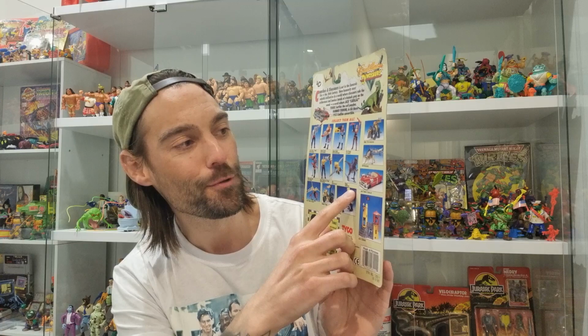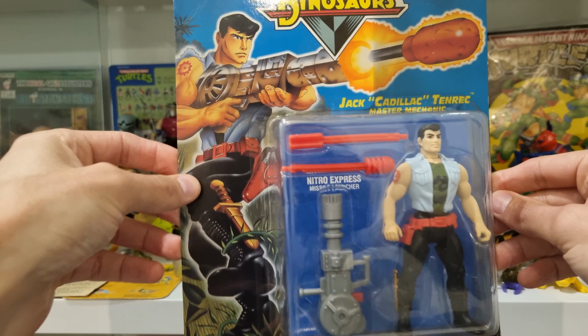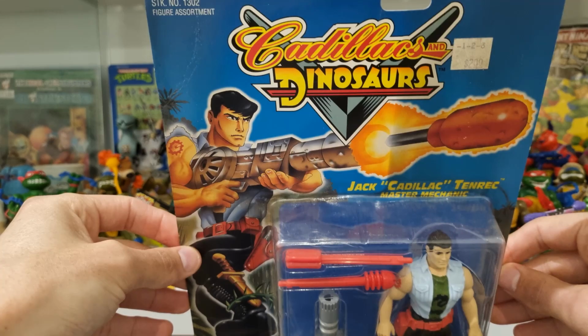But in any case, a bit of randomness for the collection in the form of this 1993 Cadillacs and Dinosaurs figure. The character is Jack Cadillac Tenrec. That doesn't mean anything to me, but just a great random pickup and one that I'm pumped to get on the shelf.